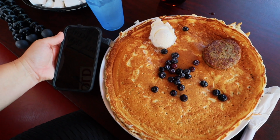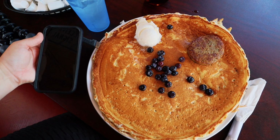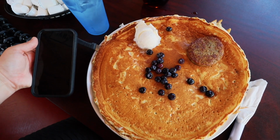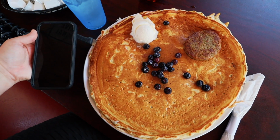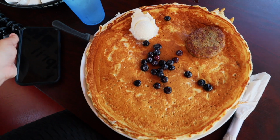That thing is huge. There is no way I'm finishing this, and I just learned that if you don't finish it, they have two size boxes, a regular size box for normal people who get normal food, and then the big boy box. It's a pizza box. That's how big it is. It's a pizza box, guys.